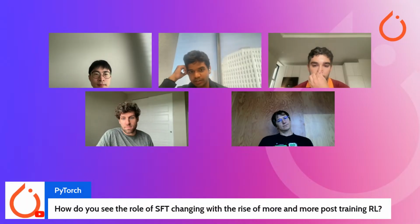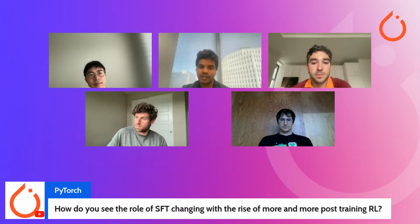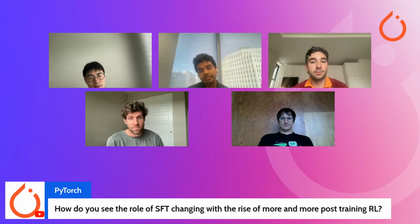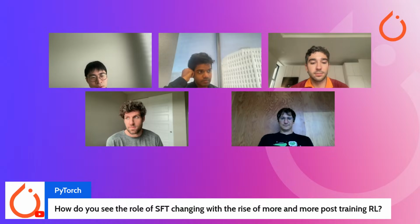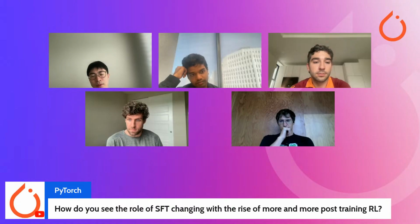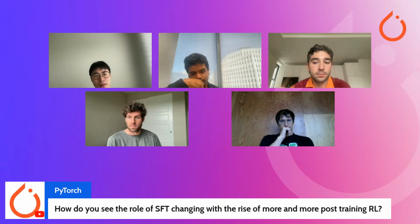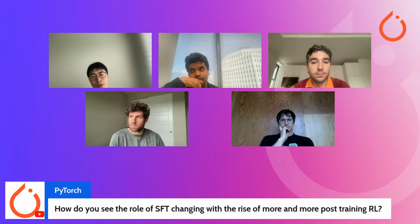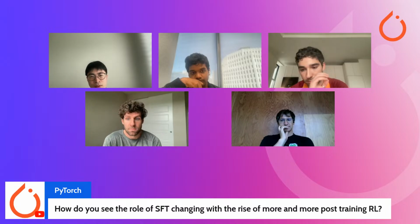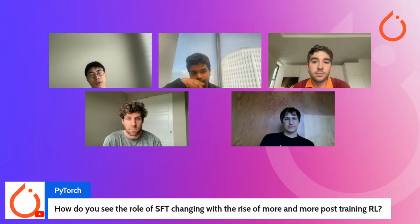How do you see the role of SFT changing with the rise of more and more post-training RL things? Yeah, it's a very good question. I think SFT is still useful when you have a set of prompts and labeled responses. That is a quick way to boost the performance of model capability in a certain area. But what we see is more and more computing resources dedicated to the RL phase, and especially you can do test-time compute, and you can design a verifier that is more specific to a certain domain and ask the model to explore more.